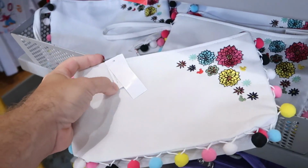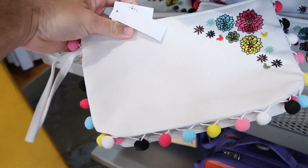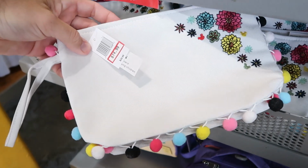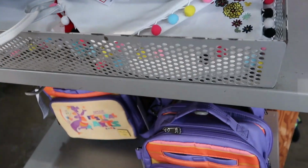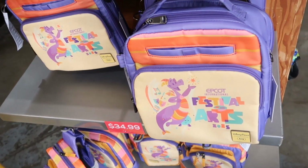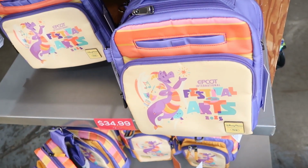They even have these really cool travel bags. It actually comes with the little wristlet strap embroidered with the flowers, but these were $30 in the parks, now $14.99. And they still do have some of the offerings from over at Epcot International Festival of the Arts.